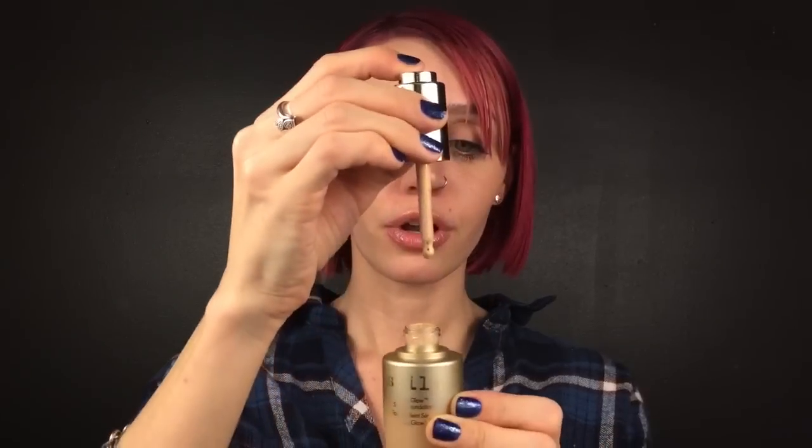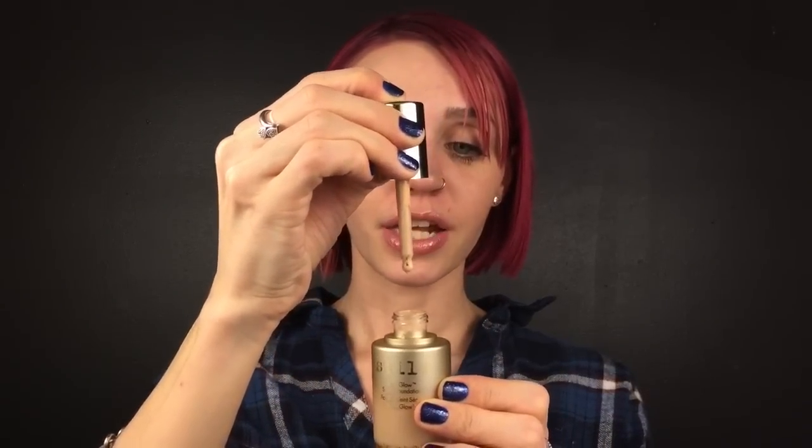This is really cool. When you open it, the button on top pops up. You see that? And then you pull it out, and it's a dropper. And you push the button and it splooges out. I am really excited about this.